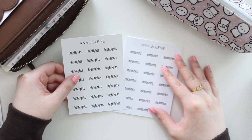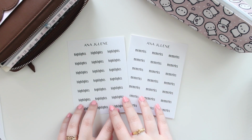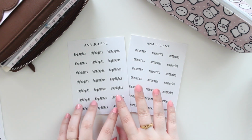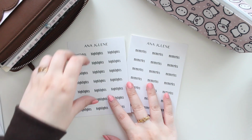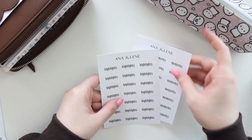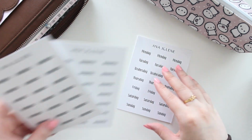And then I also created these, which are highlights and memories. I thought that these would be nice also in journals if you want to have them in there, or you can use these on your weekly sidebar just to have a few things that pop out or stand out during the week. You can have a list of those.